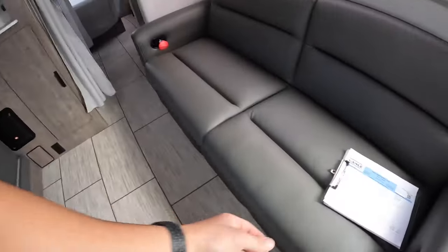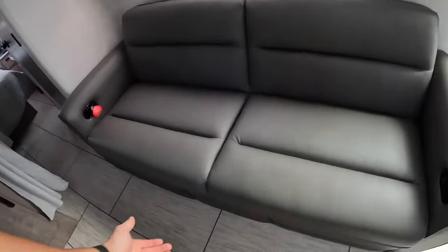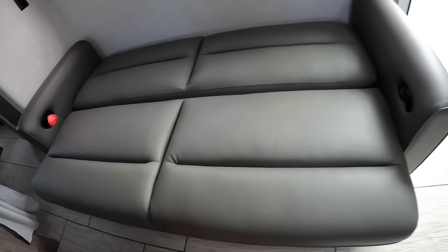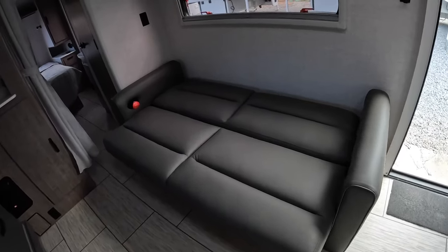And then let's go ahead and make this into a bed. The couch does make into a bed. It's kind of like a little futon style. I didn't have enough time to actually take a measurement of this, as this is going out pretty soon. And there wasn't anything on the website telling me how big this is.